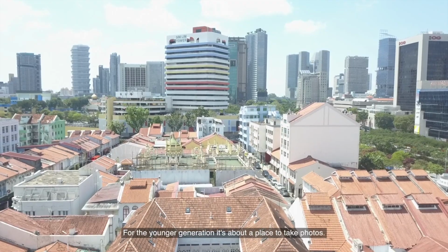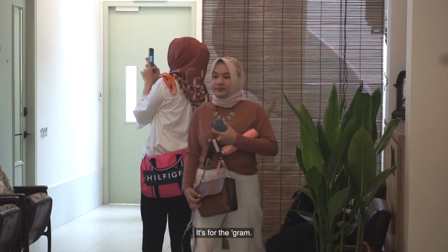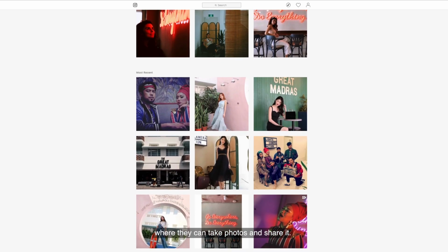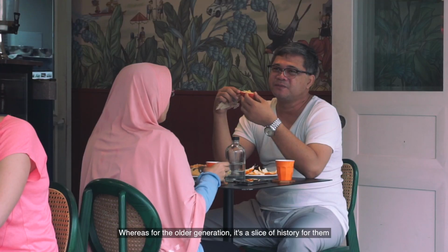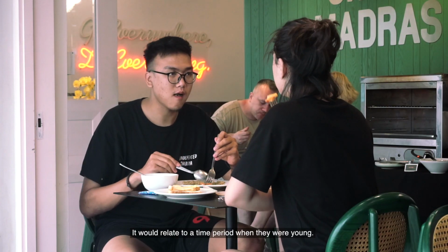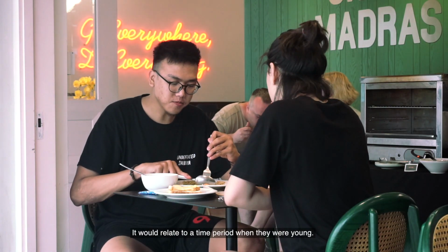For the younger generation, it's about having a place to take photos. It's for the gram. There are so many different touch points within the property they can pan, take photos and share. Whereas for the older generation, it's a slice of history for them, a trigger point for their memories. It will relate to a time period when they were young.